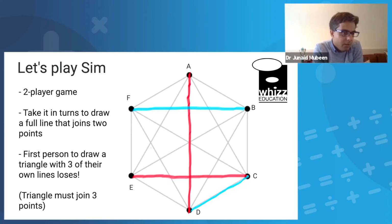Oh, you've made a triangle. I have made a triangle, but they're not all my own color. So I'm okay. So you only lose when... so actually, there's two things to say. Firstly, the triangle has to be a full triangle that joins 3 points. So it is true that I've made a smaller triangle here, but they don't count. You can play another version where they do, and that'll be even harder. But the other thing is, even if that was a full triangle, two of the sides are red and one is blue. So you only lose when all three sides are your own color.